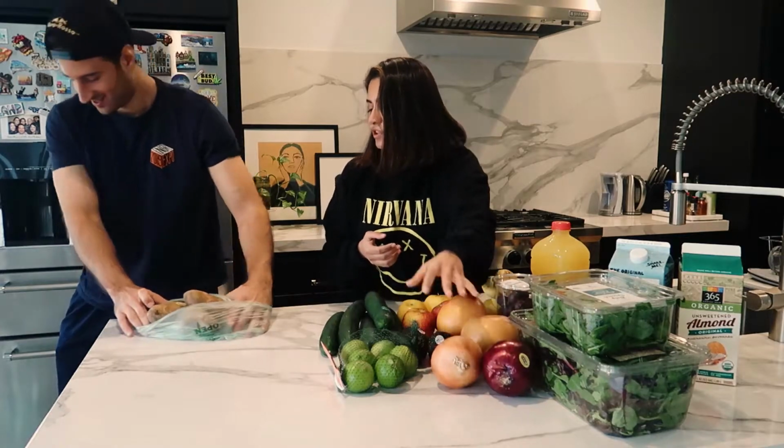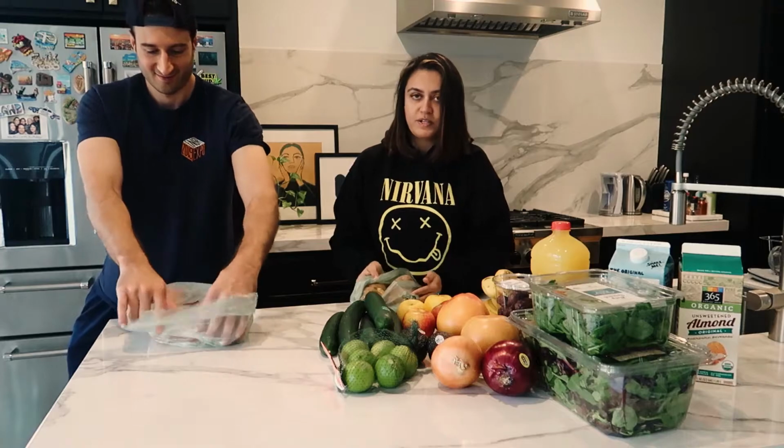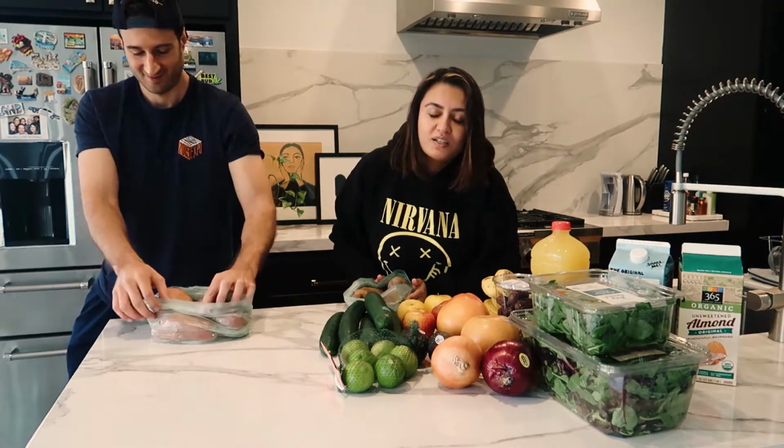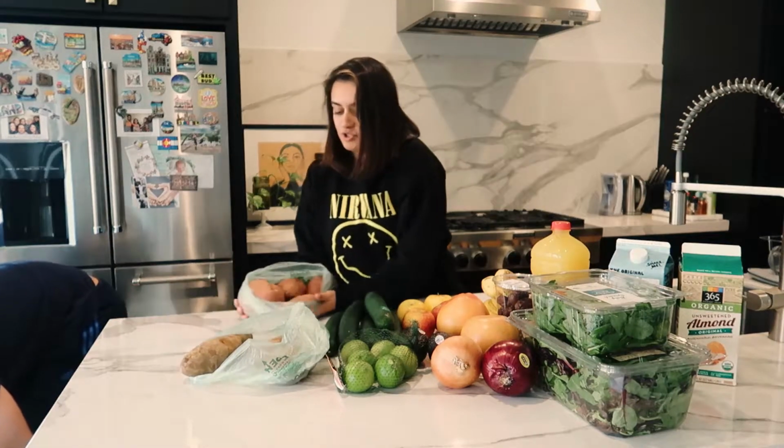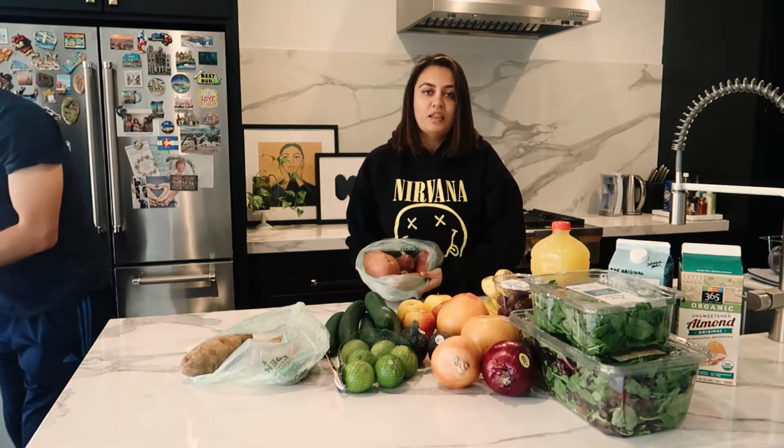So I get both. Then I got some russet potatoes. These are about 2 pounds because I'm gonna make a potato leek soup. Yum, can't wait. And then I got some sweet potatoes because Humphrey loves baked sweet potatoes, and so does Rami.